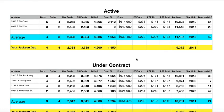I want to share with you the market analysis I did on Jackson Gap. I sent all of these comps to Paula earlier this morning, and these numbers are just from that exact same group of comps. I just organized them into a little bit of a spreadsheet to try and do a little bit more in-depth analysis.